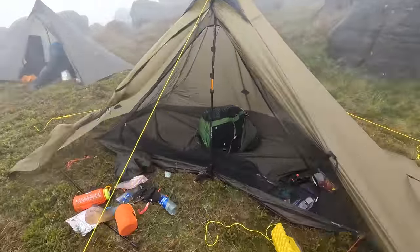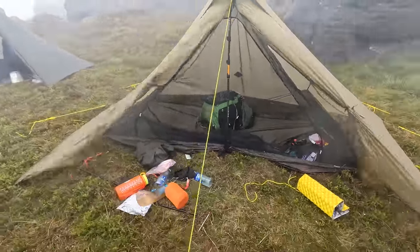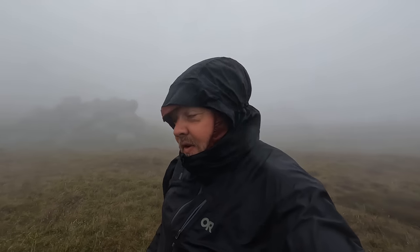So being able to open both doors is brilliant. Great access. And if the weather's nice, you can have perfect views. I didn't think after the first outing with this tent that I was ever going to love it, but fingers crossed, we'll get there.